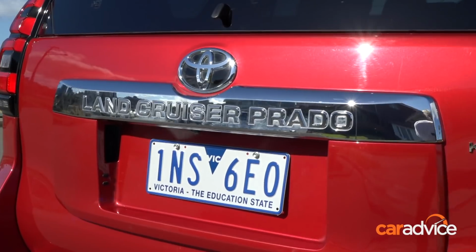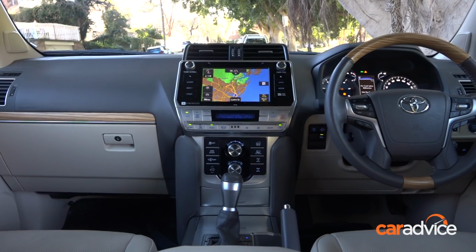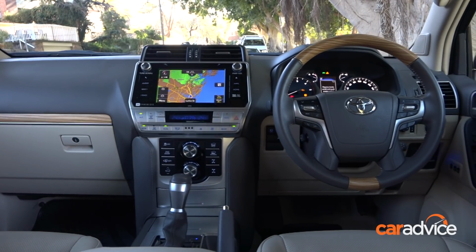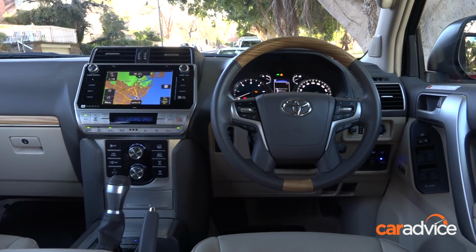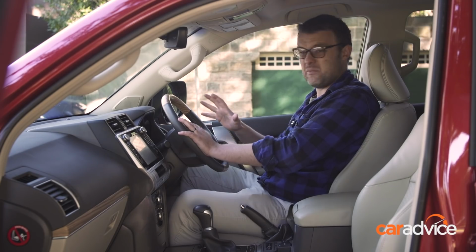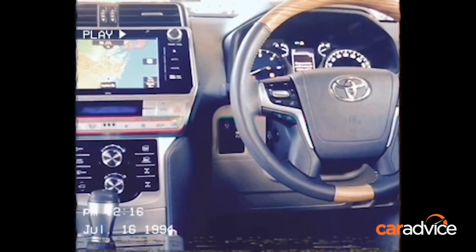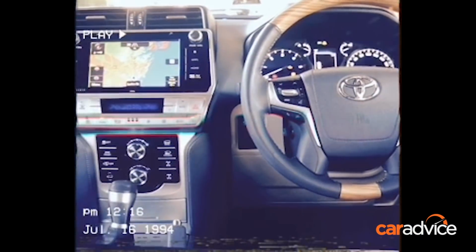and more streamlined. Being a top-spec Kakadu, this Prado doesn't miss out on too much on the interior. You've got lots of wood finish around the place, lots of leather, the seats are electric, everything, heated and ventilated too, and I've got to say they're pretty comfortable. Although the design, in comparison to that Touareg in particular, does come off looking a little bit like a 1990s taxi in terms of just the way it looks.